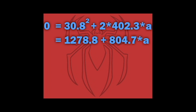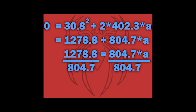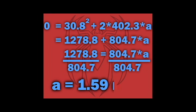35.8 squared equals 1,278.8. We then move that number to the other side of the equation. Whether it's positive or negative doesn't matter so much because we already know the direction. We then divide each side of the equation by 804.7 in order to get a by itself. We find that the acceleration is 1.59 meters per second squared, which actually doesn't seem like that much, but we have to take into account how heavy the train is.